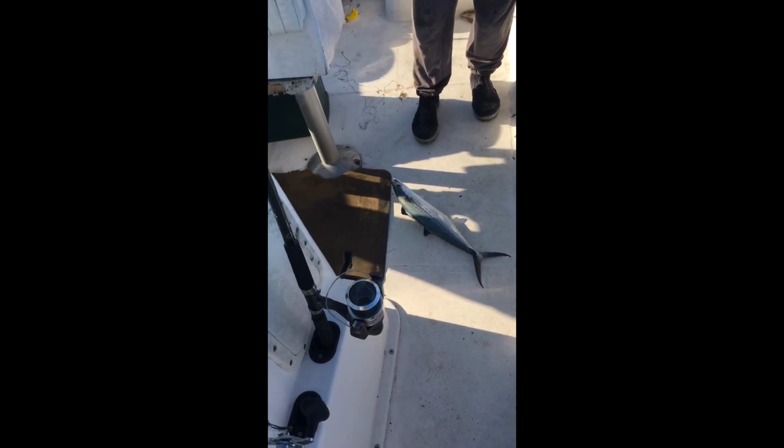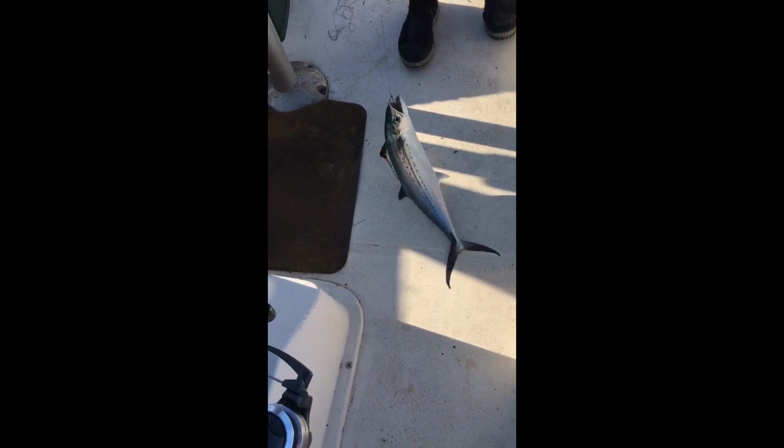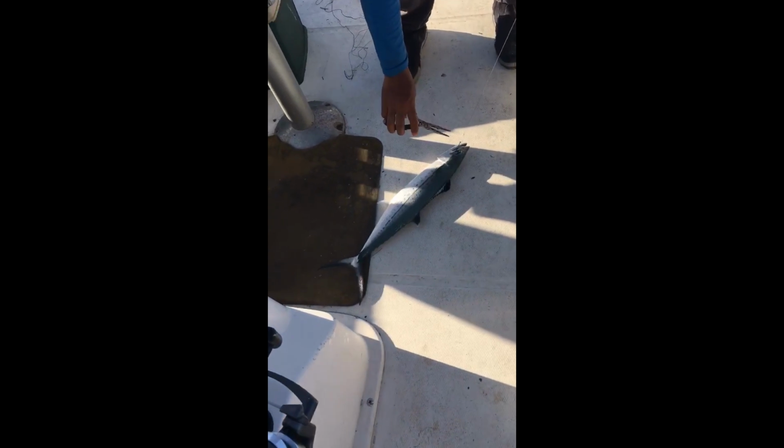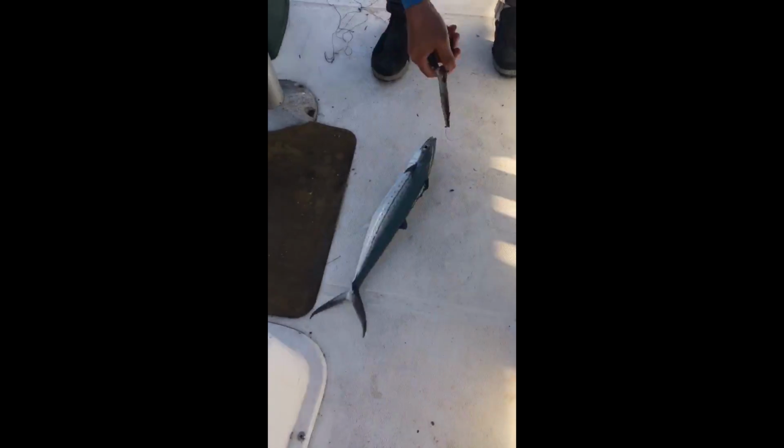Now, these are excellent eaters. These are the ones if you like sashimi. I like sashimi. You do? Yes. Oh, yeah. This is a nice white meat one. I like sashimi. I like sushi.